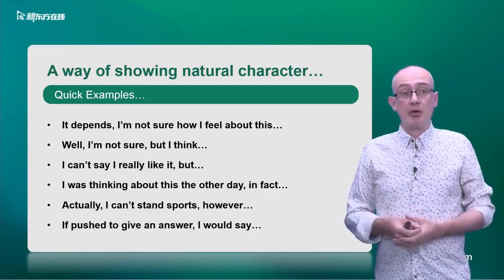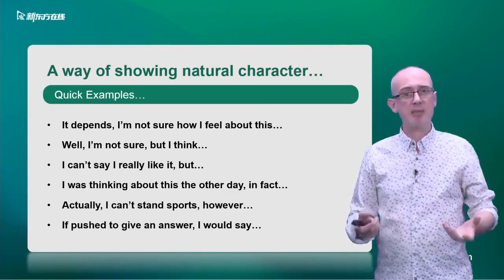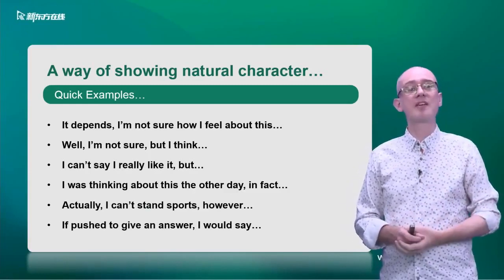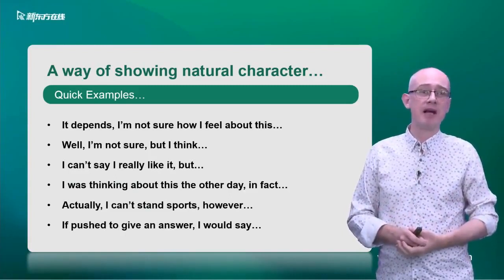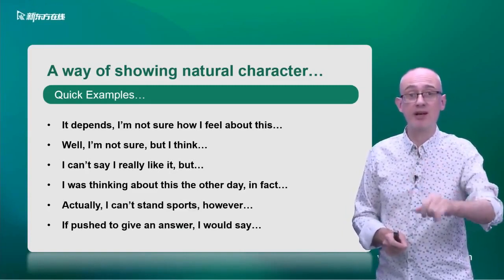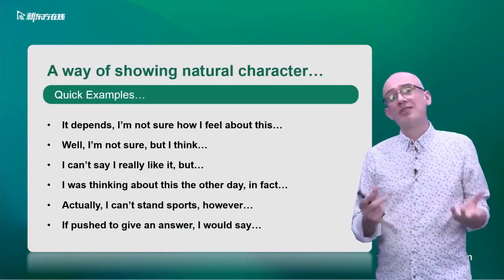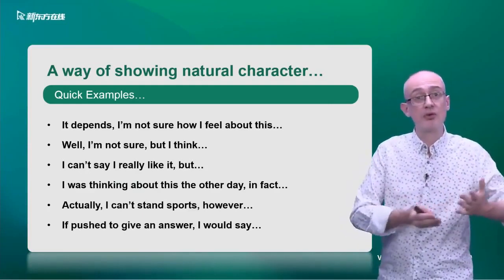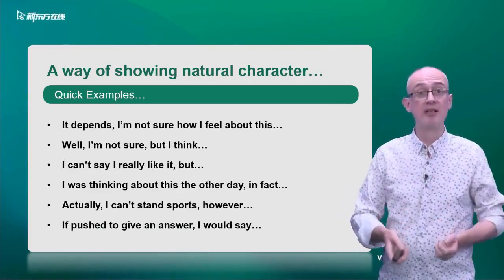I'm not sure how I feel about this. These are example lexical chunks, by the way. It depends. I'm not sure how I feel about this. Well, I'm not sure. Let me think. I can't say I really like it, but I was thinking about this the other day. In fact, actually, I can't stand sports. However, well, if pushed to give an answer, I would say... So these are the kind of discourse lexical chunks that you can use which show a bit of character and make you sound more native.